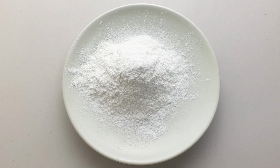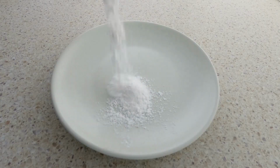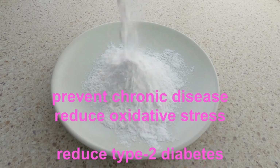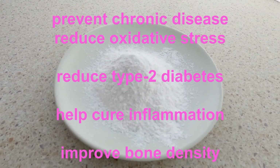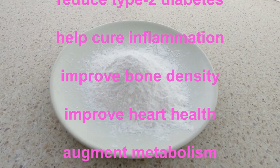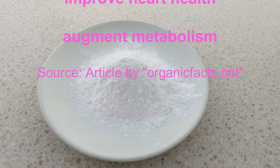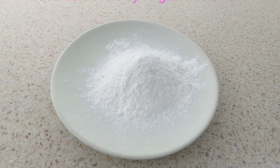Glutinous rice is also known as sticky rice. Glutinous rice flour is the milled flour from glutinous rice. Glutinous rice is quite nutritional. Glutinous rice may help prevent chronic disease and reduce oxidative stress in the body. Glutinous rice may reduce type 2 diabetes. Glutinous rice may help cure inflammation. Glutinous rice may improve bone density. Glutinous rice may improve heart health. Glutinous rice may augment metabolism.